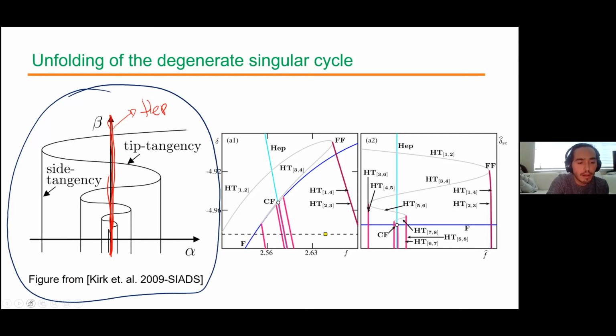And my axis here represents my blue curve, or my F curve. So basically this represents the first time that the unstable manifold of my saddle periodic orbit gamma naught and this stable equilibrium P intersect for the first time. And these curves that they call tip tangency and side tangency are basically these homoclinic tangency bifurcations that we're computing.